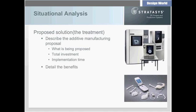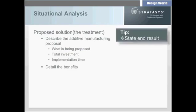The other thing he states very clearly, and here's where the meat of the business case happens, he details the benefits. I'm going to offer a tip here. State the end results. When you're talking about the benefits, don't stop short. What I mean is you want to drive it all the way down to the most fundamental financial number you can get to. So for example, if he was proposing an additive manufacturing system and making the claim that there would be labor reductions of 5 hours a week in the engineering department, he wouldn't stop at the 5 hours a week, because now management is left to wonder, what are you going to do with those 5 hours?